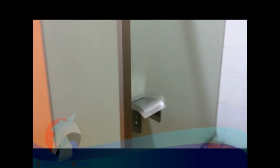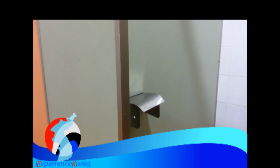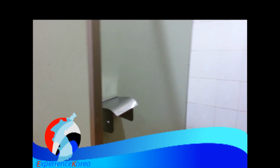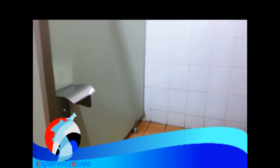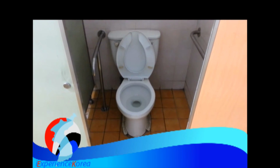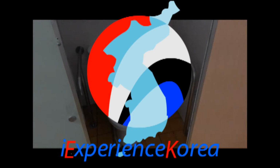And then inside the stall you can see that oftentimes there's no toilet paper. So it's a nice thing sometimes just to carry some tissue with you. It's a little bit difficult to fit a giant roll of toilet paper in your pocket or in your purse, but those little packages of tissues can come in handy, especially if you're not used to the experiences that you might have trying to use the bathroom in rural Korea.